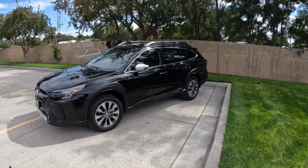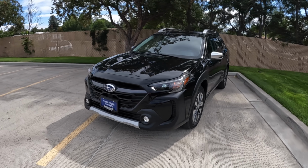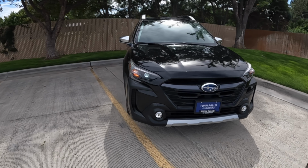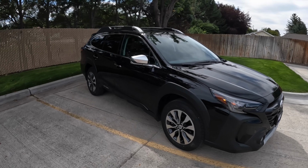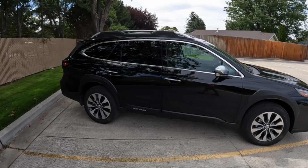My final thoughts on the 24 Touring XT: overall it's a steal of a deal. It's a few thousand dollars cheaper than the average new car, and I don't love everything about it, such as the CVT rather than a manual or traditional automatic, the infotainment system and how everything is controlled through that, and just some of the chrome trim pieces.